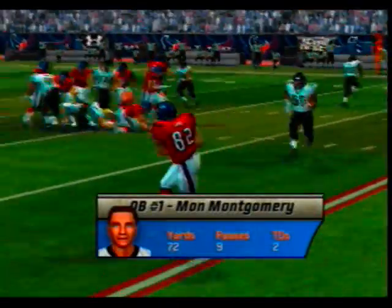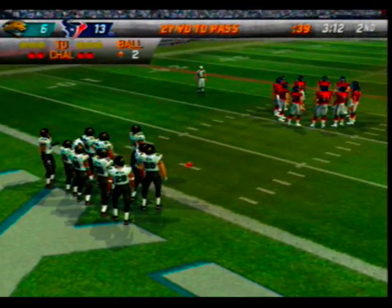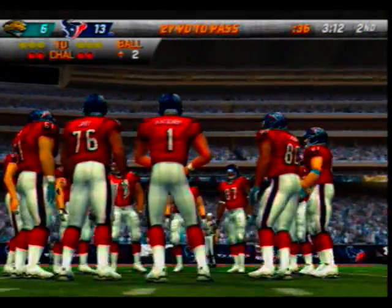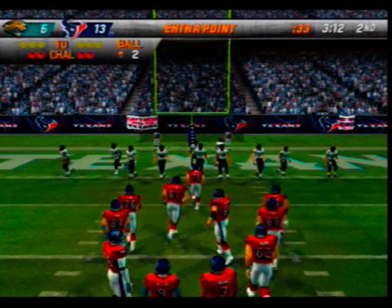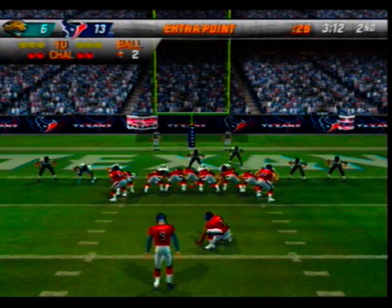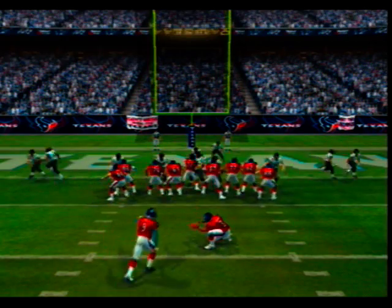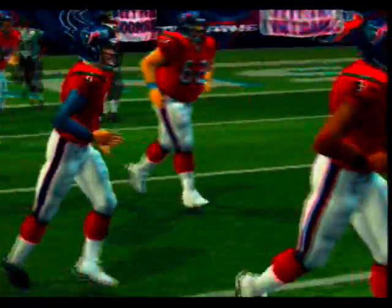play. Watch it here as everyone takes care of their assignment. The pass is thrown where the receiver can make the best play on the ball. And it's 6 points. The point after is good. That drive began after the good punt return.